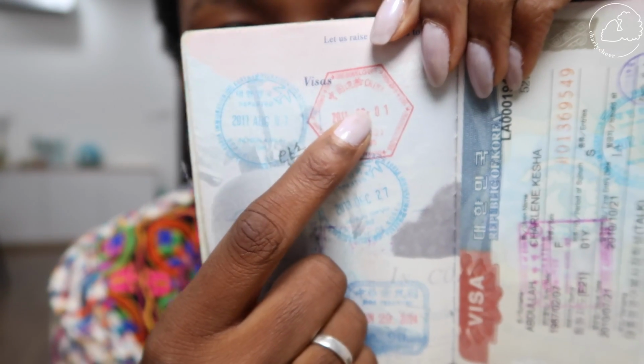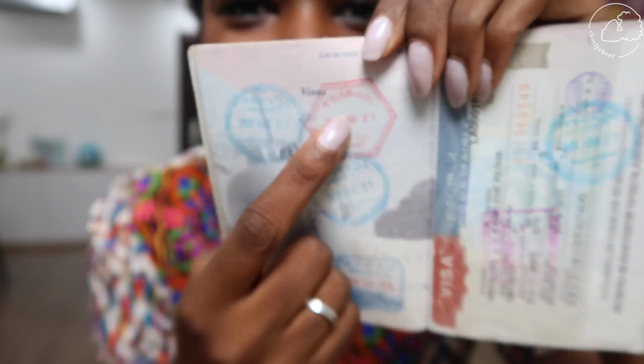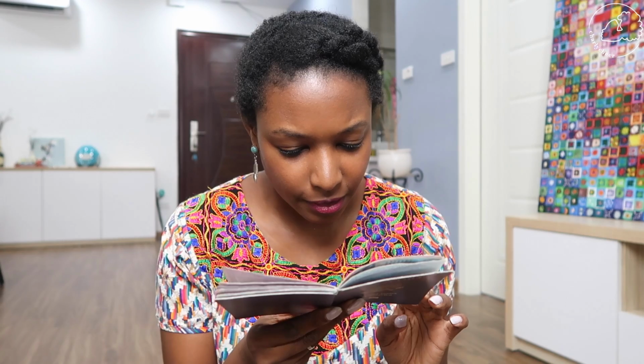And this is a passport stamp from China. And the funny thing is, I've actually never been to China, but when you fly within Asia, there are a lot of stops in China. So they do stamp your passport even though you're not planning to leave, you're just transferring, but they still stamp your passport. Even though I've never been there, I have a couple of those. Where is this?